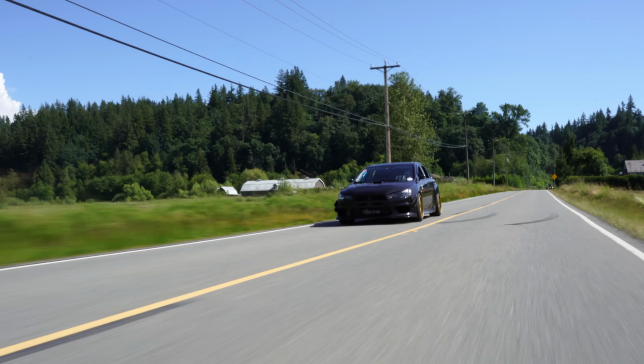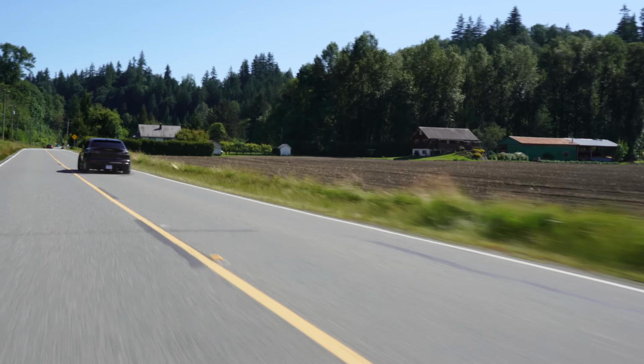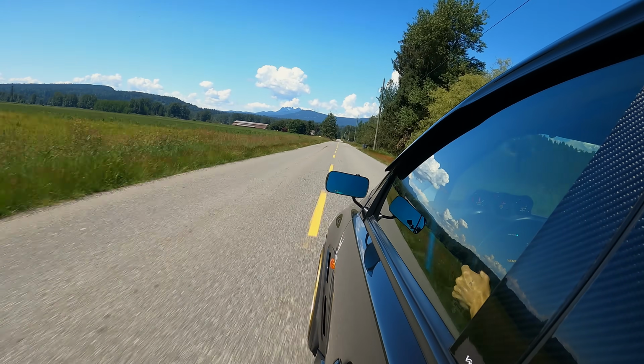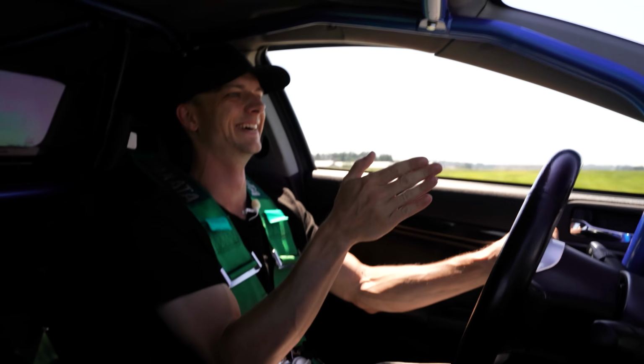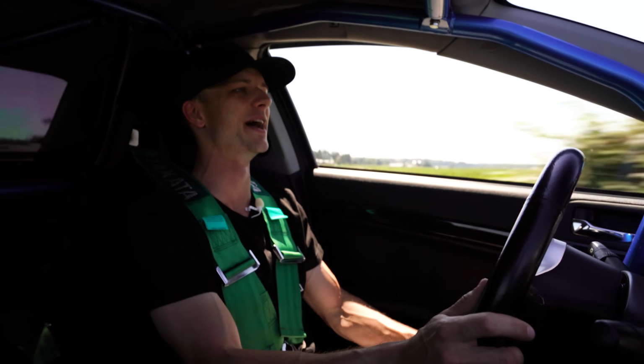That's a loud car. Tunnel vision. That's what that is, tunnel vision. All right, it's actually manageable. It's totally manageable.